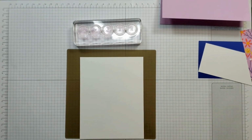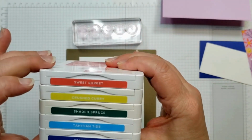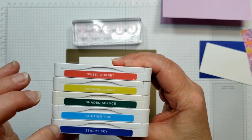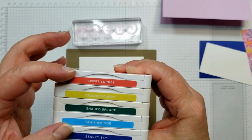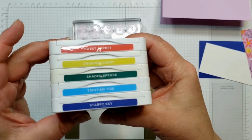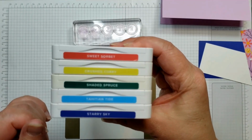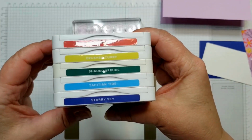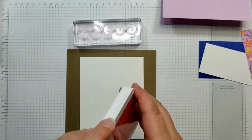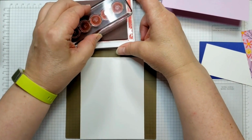Okay, let me bring in the colors that I'll be using. The colors for this are Sweet Sorbet, Crushed Curry, Shaded Spruce, Tahitian Tide, and Starry Sky. Three of these colors, Sweet Sorbet, Tahitian Tide, and Starry Sky, are the in colors that just retired with our annual catalog, and we have now come out with 5 new colors. So with each one of these colors, I'm going to ink up this stamp that says hello.